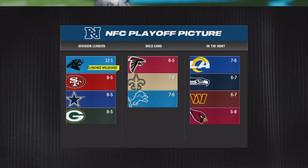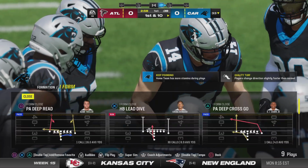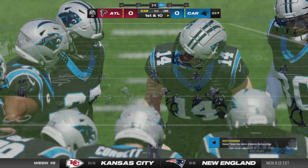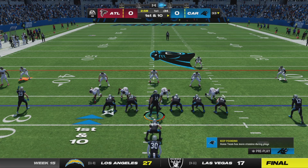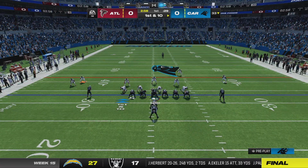And as this offense makes their way back out, NFC playoff race time, we give you a look at what's going on there. Well, we do know, Charles, they will be in the playoffs. They currently sit at pole position number 1, but nothing's set in stone right now. They still have to earn that top spot.